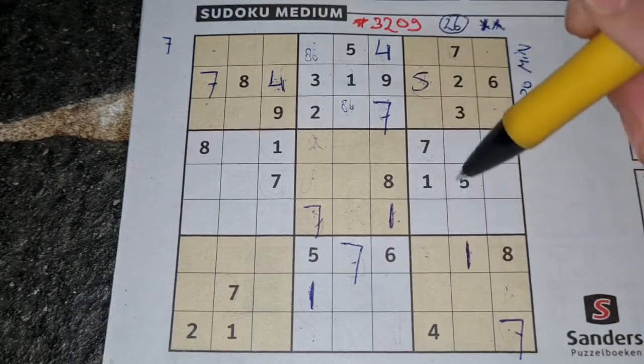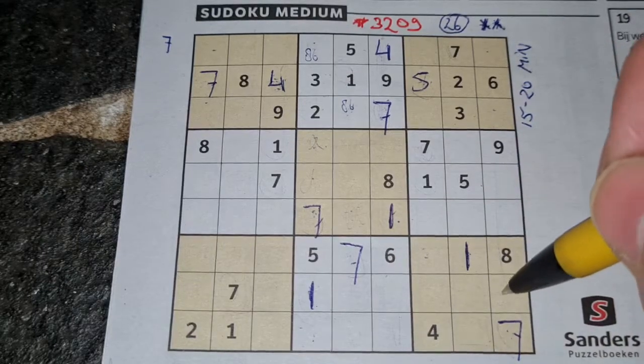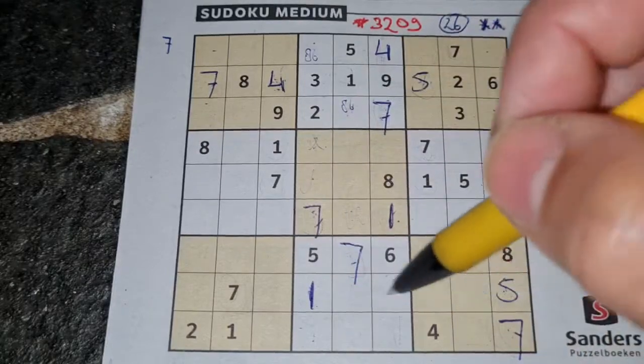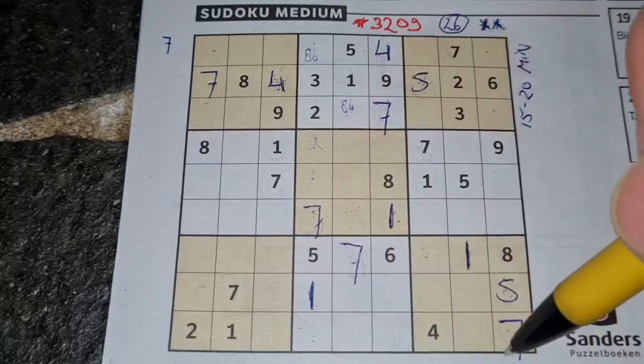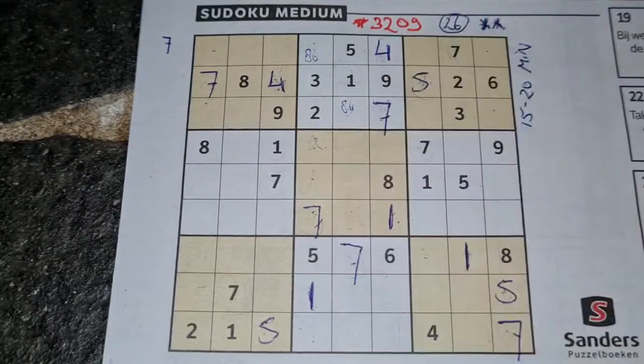5 in this column, 5 in the column next. So in the last column, the only place for the 5 should be there. 5 in this row, 5 in the row below. So in the last row, the only place for the 5 should be there.